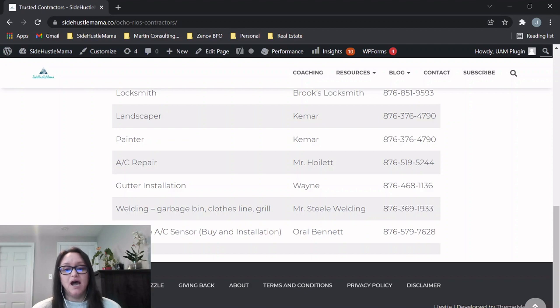The next person, I actually didn't get to meet him when I was in Jamaica. I was kind of disappointed, but Mr. Steel Welding, his name is Nicardo, and he does welding. So he makes garbage bins, clotheslines, and grills. And he does some really beautiful work. I've seen some of the work he's done on gates and the grills. They're beautiful. And he made both of our garbage bins for our houses and clothesline and came and installed them. So he does really good work, very responsive. His turnaround times are very good, and he'll be able to help you with any kind of steel work or welding. So great person to keep in mind for those things.